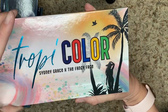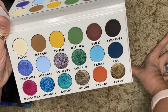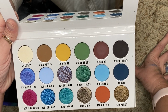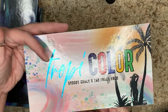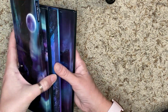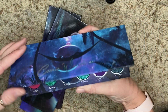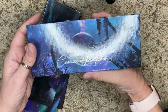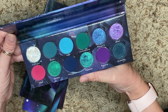Tropicolor is one they did in collab with the Fancy Face, Tina, and I actually did a review video with this one, and it's a great palette. This color, Rainforest, oh, stunning. And then I have, wait, hang on. Cosmic Wanderer does not belong with those 3. This is actually from Terra Moons, not from Sydney Grace, but this is the Cosmic Wanderer. It just blended in with the other palettes.